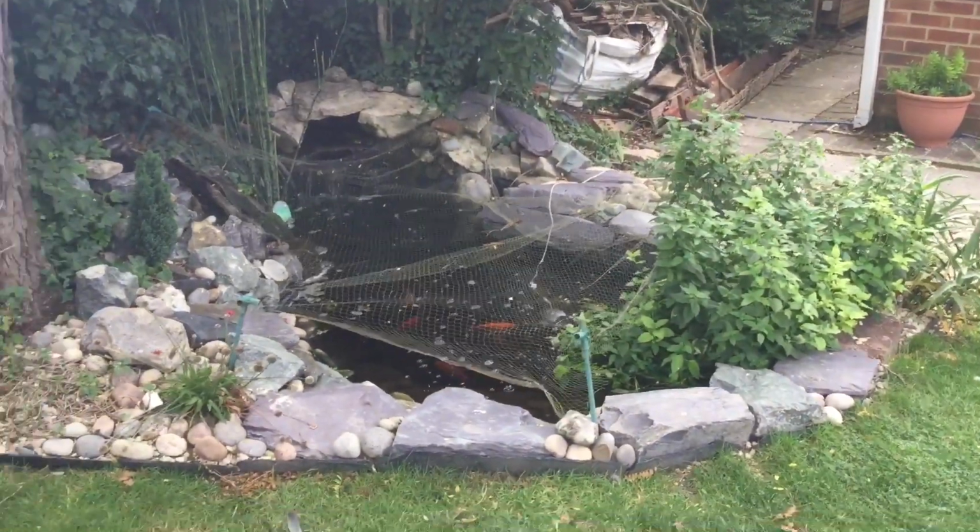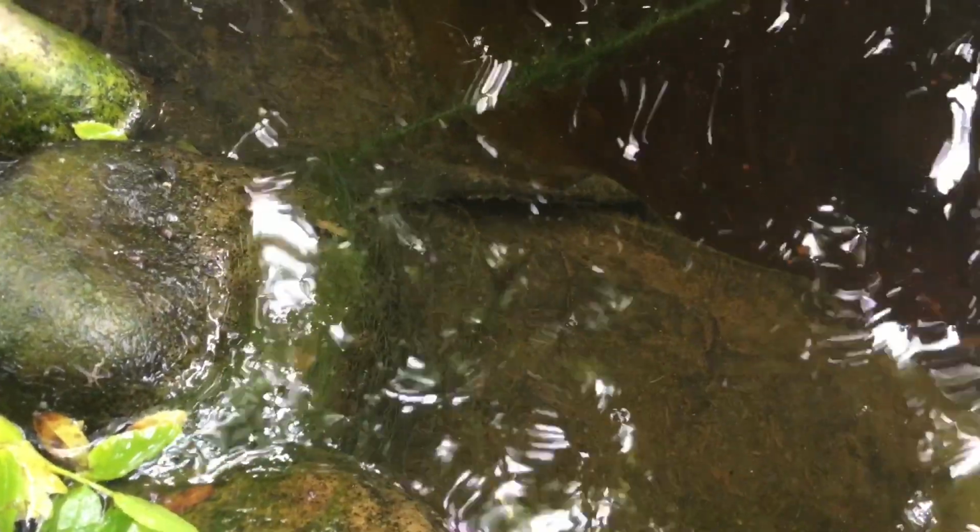Let's go have a bit of a closer look at this. Now, I've already tried filming this once today, but the sound didn't want to work for some reason, so I don't know how well this is going to come out. Attached to this bit of algae, or I think it's blanket weed, which normally I'd take out and sort out, I think you might just be able to see if the reflections aren't too bad.